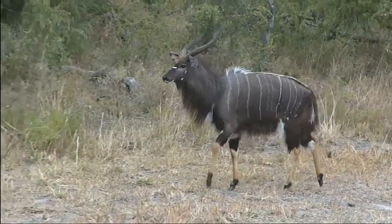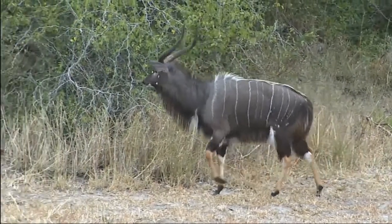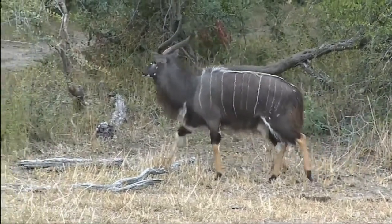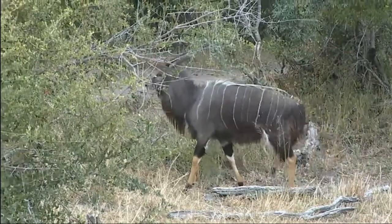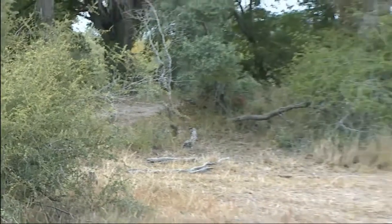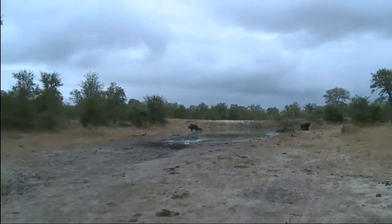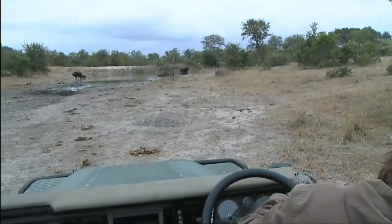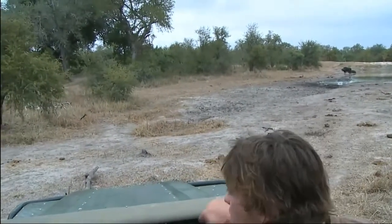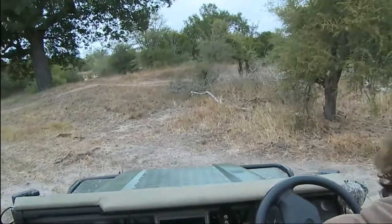They are wonderfully pretty with their orange socks. Oh, oxpecker in tow as well. Got quickly shooed off. So this is the Twin Dams area where we've been having incredible cat sightings for the last while. So always worth having a check for tracks around here. Whoopsie, sorry.